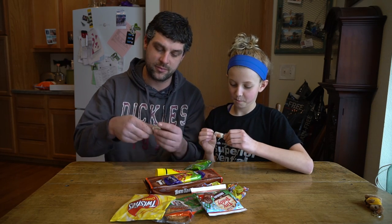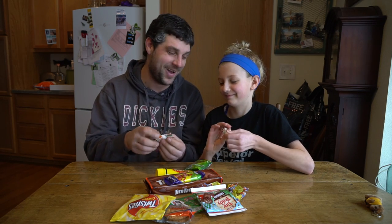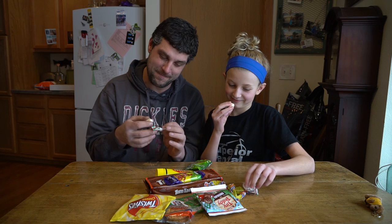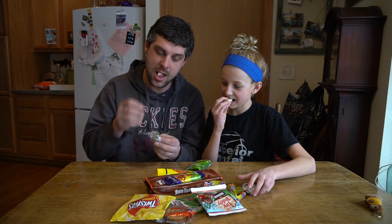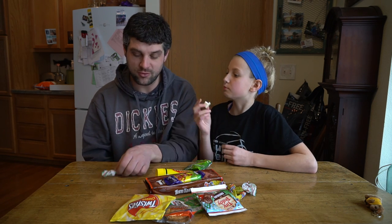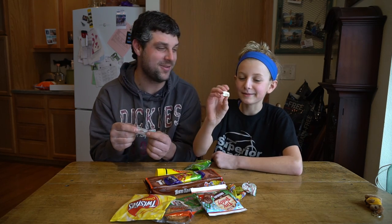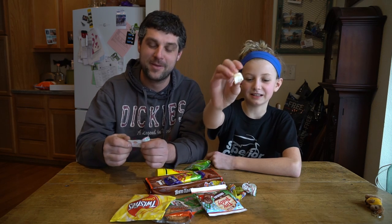Mint ties. Well, I have to untie them. Hey, I can't help the puns. Those are good. They taste like mints. Yes, like hence the name. Mint ties. Who knew they were going to taste like a mint? They're white on the inside.